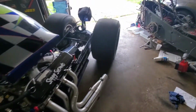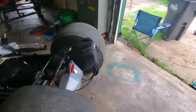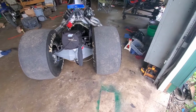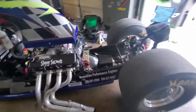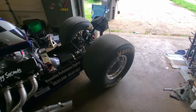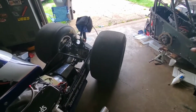We also called the Hoosier dealer, which is the guy that runs the track down in Havana as well, and we buy all of our tires from him. But we called him because we thought that we were going to need a bigger tire now that we have first. We thought we were going to blow the tires off and wouldn't be able to tune it out. But he says that we should have no problem with these tires. We do, however, need new tires because these are for that car over here, Moonshine.